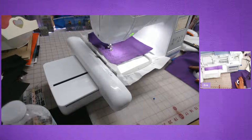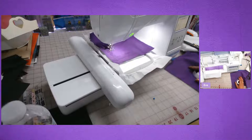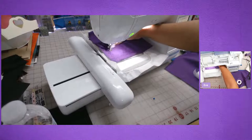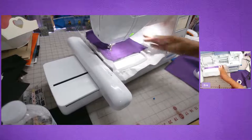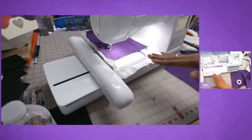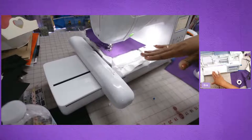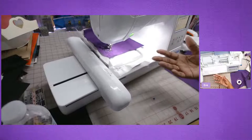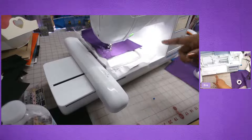Okay, so this layer is the outside of the snowflake. So it is a triple stitch. So this is a decorative stitch. And then the next stitch will be a running stitch. And the running stitch is where the rhinestones will be placed over the top of.